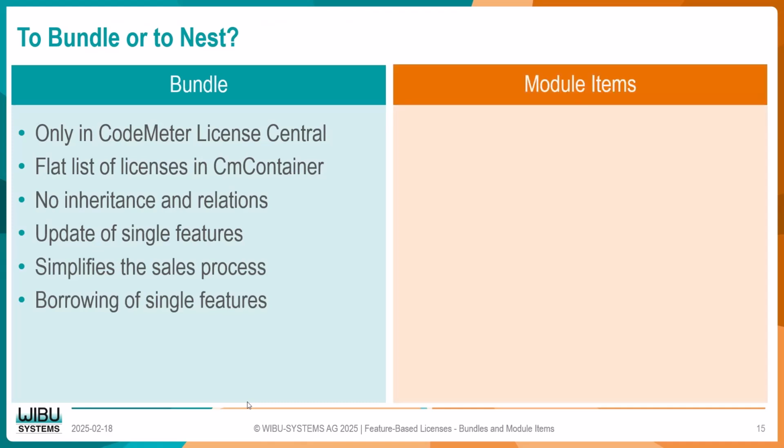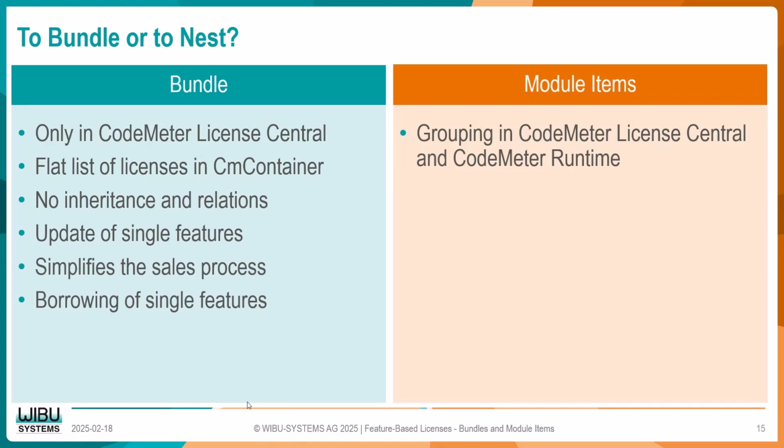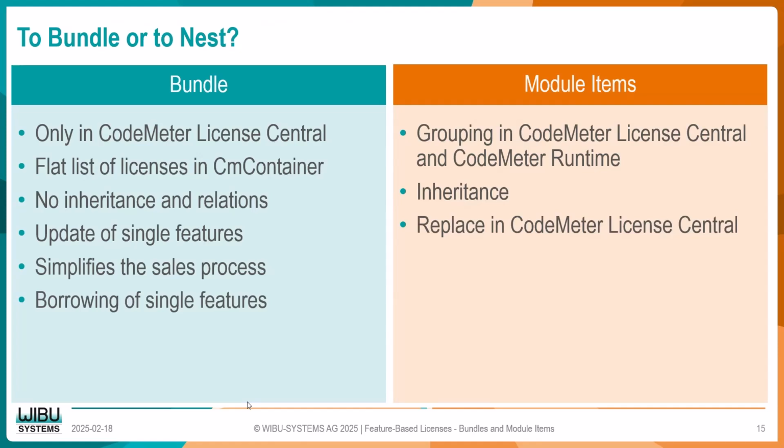Yeah, and if we take a look at module items, with the module items, we have a grouping in CodeMeter License Central and in CodeMeter Runtime. You saw after transferring the license into the container on the target system, you had the grouping there as well. You have the inheritance mechanism, and that's quite a big feature for the module items, because you need to set values only once, and all the modules in your software product have the same values. The recommendation is clearly to use replace in CodeMeter License Central. Everything else doesn't really work with module items.